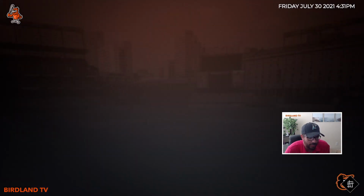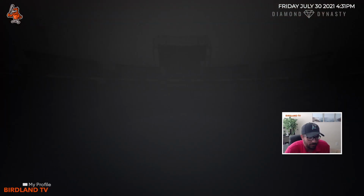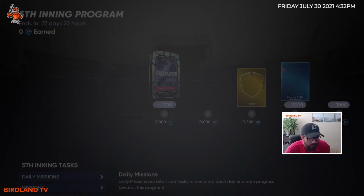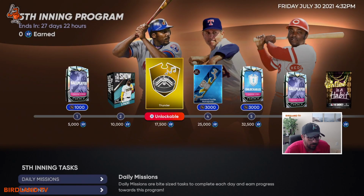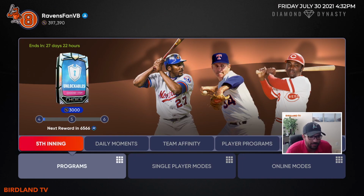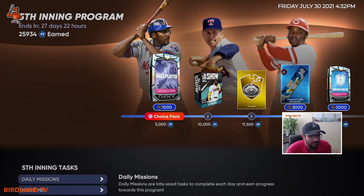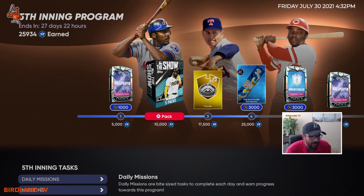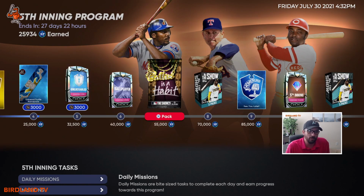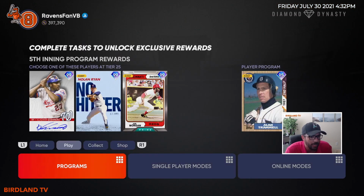All right, let's check again. Did I get my XP? No. So now I just got an alert that said that I did get it, and here it is. As y'all can see, I got my XP, 25K. So we got all these different challenges, ball player pack, all this stuff. Cool. Yeah, so it gets a little buggy going forward. It'll work. So awesome, guys.